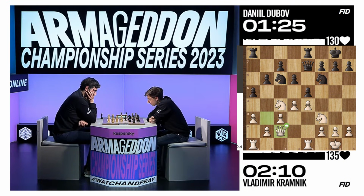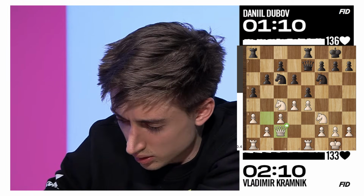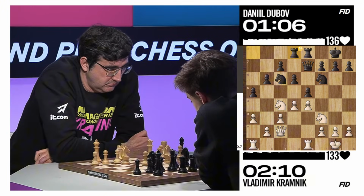With the big thing here, maybe he's wondering if he should push that pawn on the side of the board, try to fix the structure. It's not obvious how to improve. All his pieces are on good squares, but what can he do next? Well, is Dubov actually threatening pawn takes pawn and grabbing material? I strongly doubt it. I also strongly doubt it, but it has to be considered.